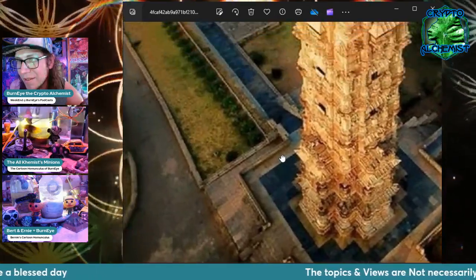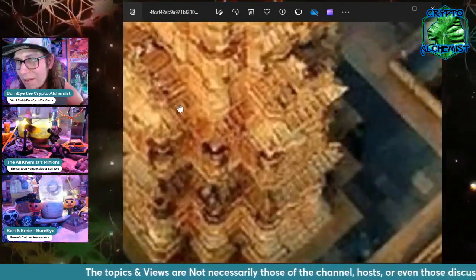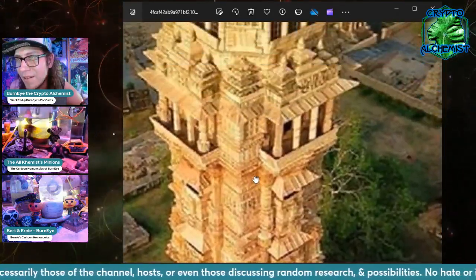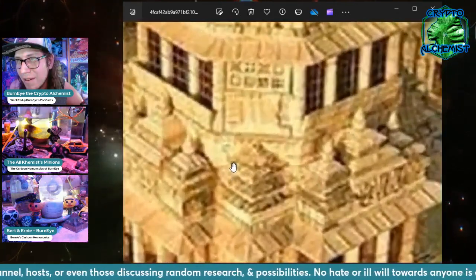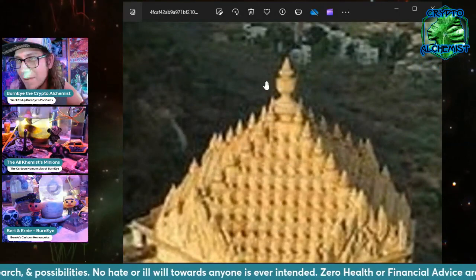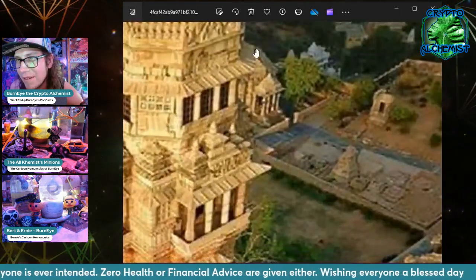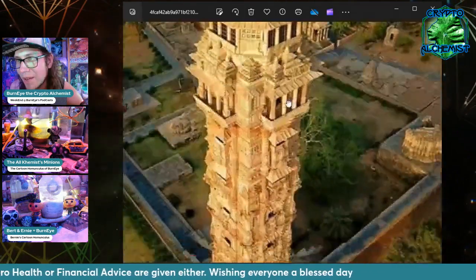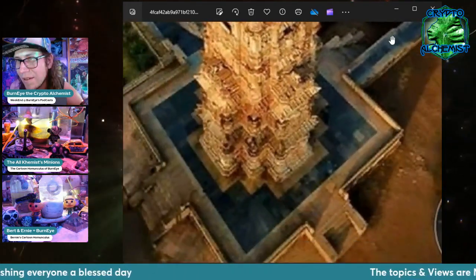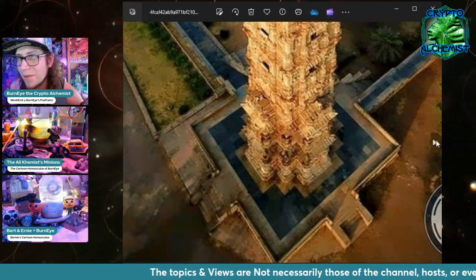And this is just astounding. Is that water all around? Like, what are the purposes of such towers? Wild. And again, some sort of fractal array antenna topping. Mind-blowing, to say the least. Water clearly having something to do with the energy with it.